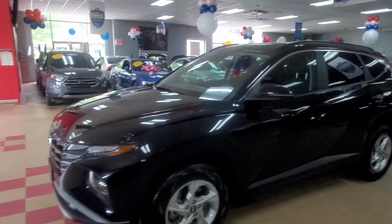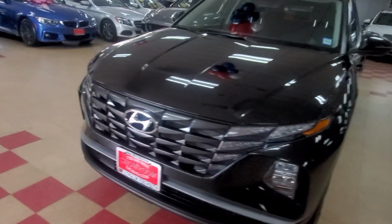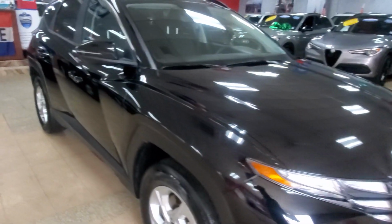Of course we waxed it. Of course we shined it up. Of course we made it look pretty. But nevertheless, this is how well we clean up cars and how well we buy cars that are in this condition that we can clean them up to make them look like this.